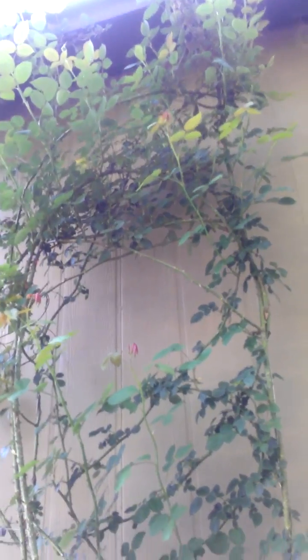We have black and blue salvia, wisteria, daylilies, rose, lavender, climbing rose, and that climbing rose I fully anticipate to arch over and hang over an arbor that Bird hasn't built yet. So look how that's doing.